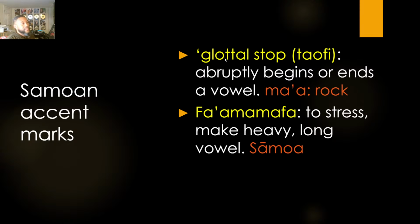But if not, just know that it stops or starts a vowel, and it's only going to be for vowels in the Samoan language. So, for example, ma'a. Ma'a means rock. Anytime you see two of the same vowel back to back, even if they don't write it in there, more than likely there's going to be a taofi or fa'ataofi in between those two. So that's how you pronounce ma'a, or pe'a, fe'e. Anytime you hear that break, that's because there's a taofi right there.